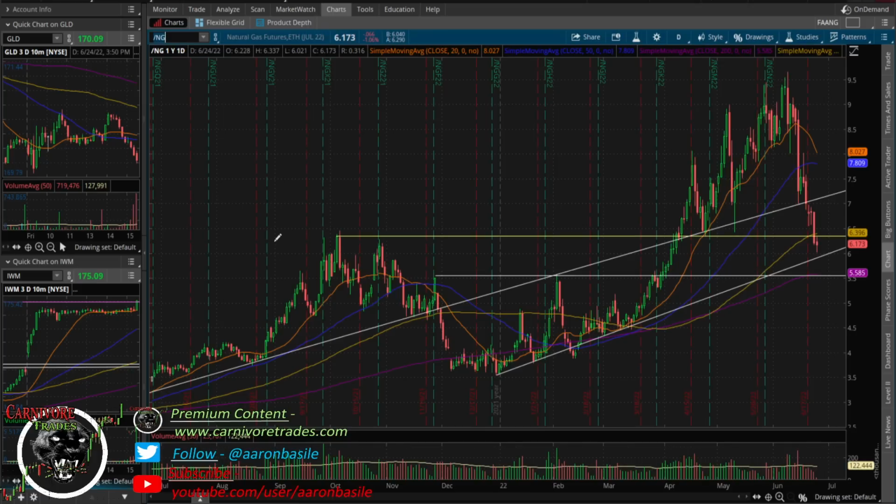As far as nat gas, also getting down to just shy of $6. I think it's got to test that and get through that. I would love to get it a little bit cheaper than that. I think it could possibly get down to $5, but I don't see it getting through that, honestly. And now it is short-term oversold, so it probably bounces here in the near term. But nice little correction here.